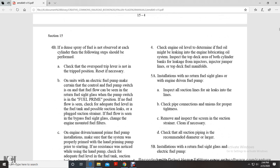4. Check the engine oil level to determine whether fuel oil is leaking into the engine lubricating oil system. Inspect the top deck of the cylinder banks for leakage of the injector pump liners, the top deck fuel manifolds, and the installation, including the return fuel sight glass of the engine driven fuel pump. Inspect all suction lines for air leaking into the line. Check pipe connections and unions for proper tightness. Remove the inspection screen of the suction strainer and clean if necessary. Check that all suction piping is of the recommended diameter.